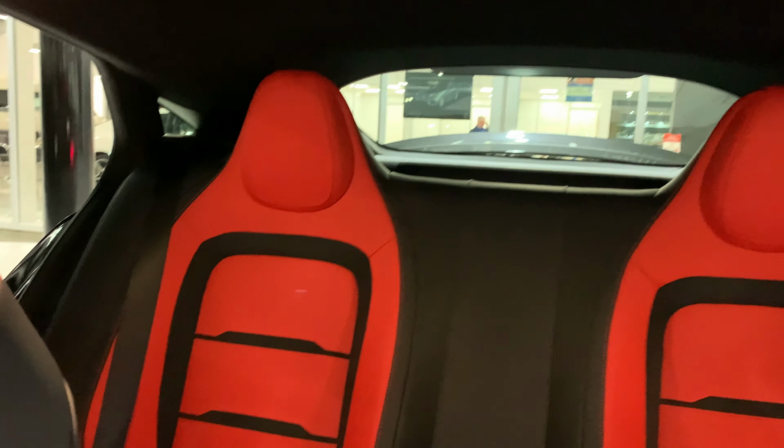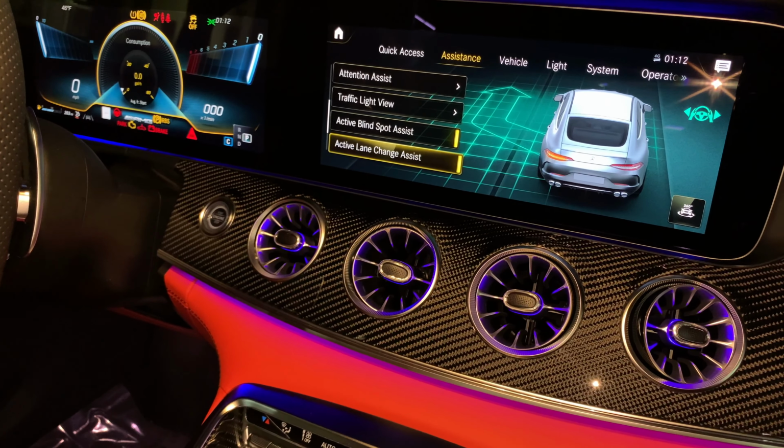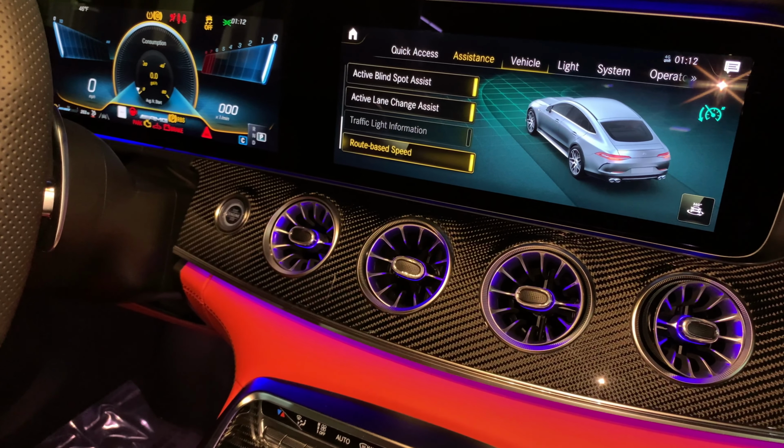Now right here for quick access, you have your shortcuts, you have your vehicle assistance, camera and parking, you have traffic sign assist, lane keeping assist, active brake assist, attention assist, and traffic light view, as well as active blind spot assist, active lane change assist, and your traffic light information, as well as route pace, speed guidance. Tons of options actually in terms of driver packages, so it's fully loaded.